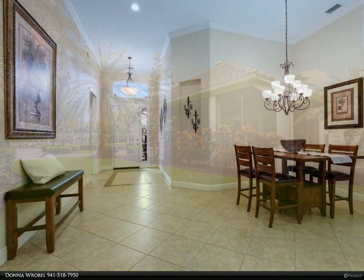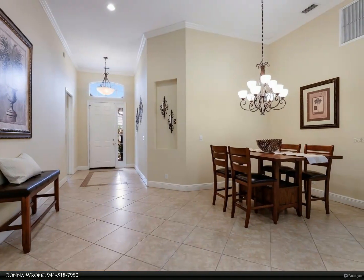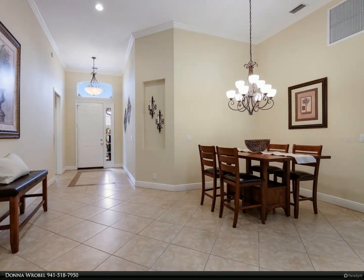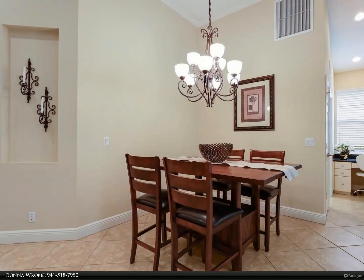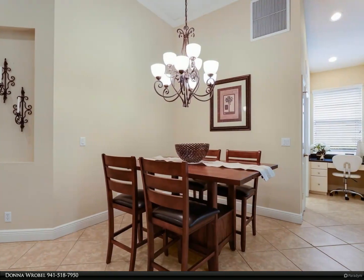The owner's suite is light and bright, with a walk-in shower, separate tub, granite counters and a large walk-in closet. The guest suites have large closets, double-hung windows with lots of natural sunlight.